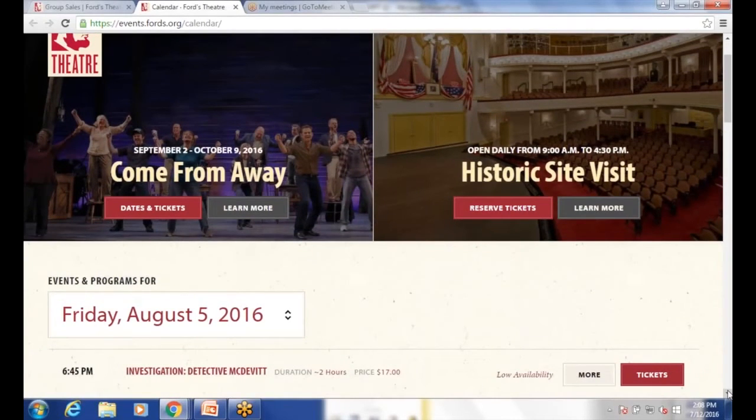Towards the top of the page, you'll see what is open and on sale, and we're advertising to our clients as we speak. Of course, we have our fall production of Come From Away, the pre-Broadway production, as well as some historic tickets that are on sale throughout the year at different times. Right now, we are on sale on Ticketmaster until the end of the month for our July historic visit tickets. And tomorrow, of course, we will go on sale for August and September tickets.